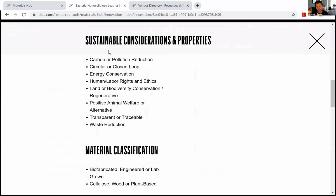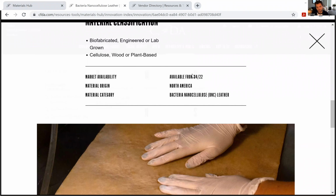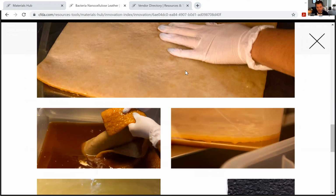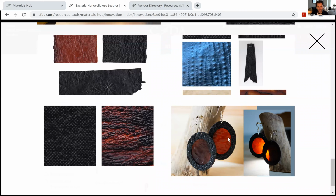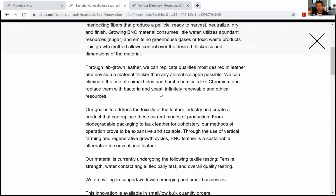Then you go into all the areas that she selected around the sustainability considerations, the material classification, and then these pieces at the bottom, which is market availability. This one, for example, is not available until next spring. Then the material origin, so she's doing it in North America, and the material category, which is just one answer that aims at what category they would focus this material on. Some of the listings also have assets, including photos and videos, related resources, PDFs, YouTube links or Vimeo links. This is a really great example of different practices within the material she's developing, products that she's used it in, and process shots to see what she's doing within her innovation work.